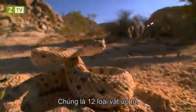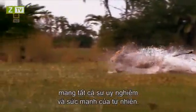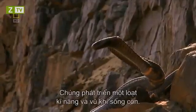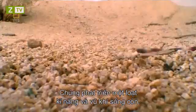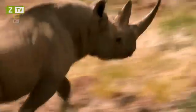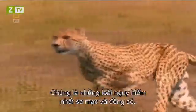They are an elite group of 12, embodying all of nature's grandeur and power. They have thrived with a vast array of survival skills and defenses. They are the desert and grassland's deadliest animals.